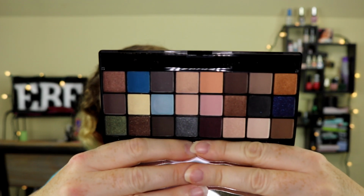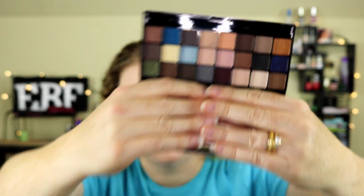I just looked on the NYX website. It is sold out right now on the NYX website. It is available on Macy's. It's also available at Walmart, apparently, at least from the websites. So you can pick this up at Macy's right now if you so choose. $15, I believe, was the price.